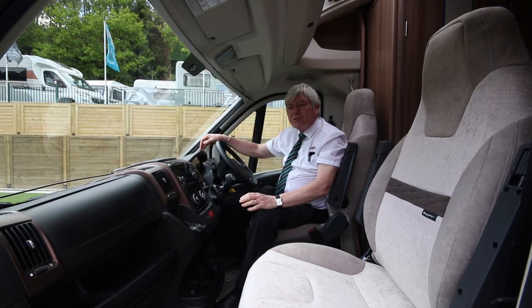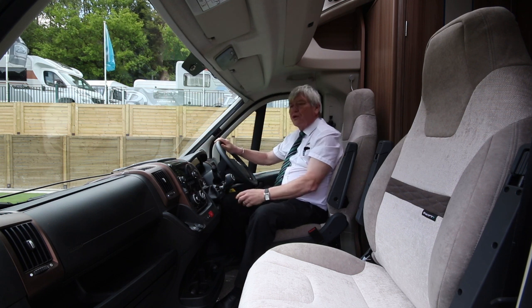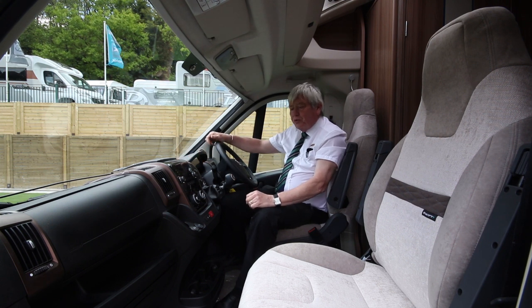As with all Kon-tiki Sports, passenger airbag, cab air conditioning, cruise control, steering wheel controls for the radio are all standard, together with the bronze finish on the dashboard.